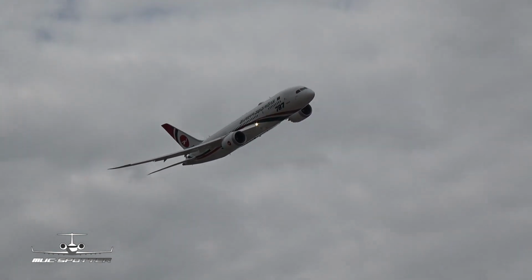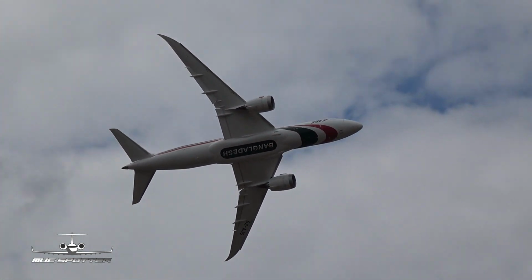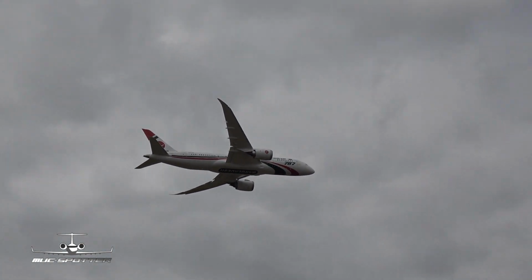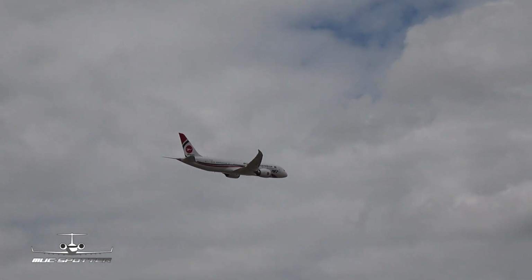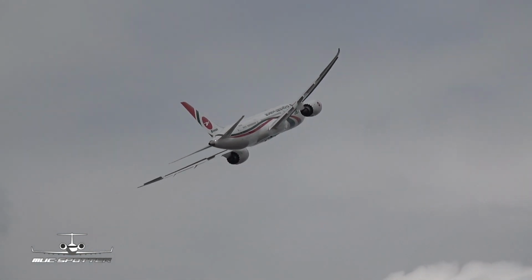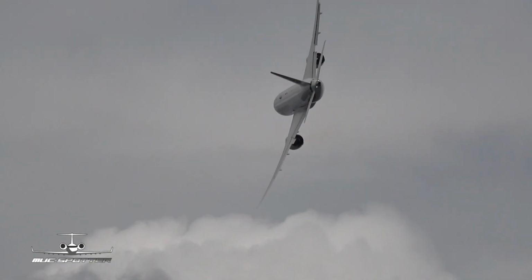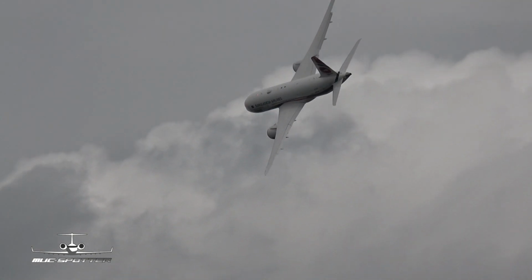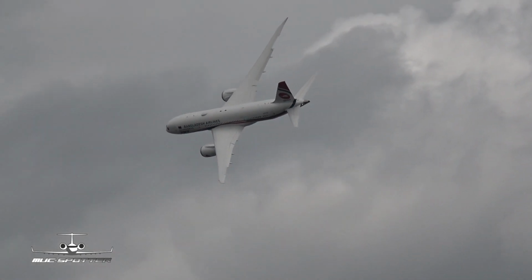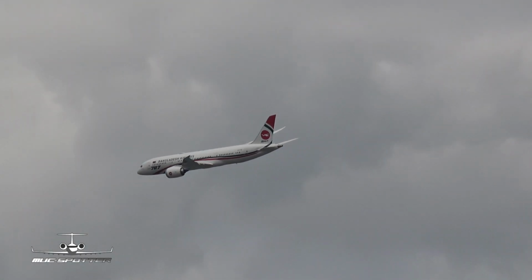Originally referred to as the 7E7, with the E standing for efficient. The prototype was rolled out of Everett on the 8th of July 2007. Of course, if you put that into the style of how Americans write their dates, that means 7-8-7. Nice little fact there.